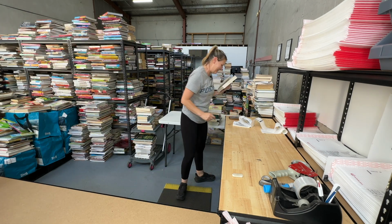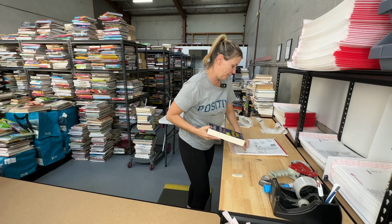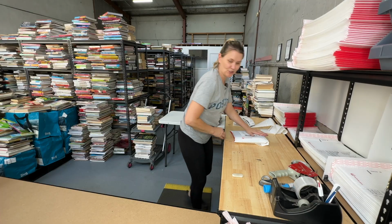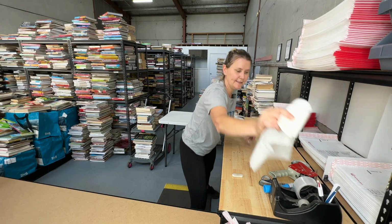Thank you so much. Okay, this John Connolly book was listed in February. The Instruments of Darkness sold for full price at $19.99. Really nice condition, that one. It's come from inside those cages again, in the fiction, got a lot going through from the fiction pages that I did.